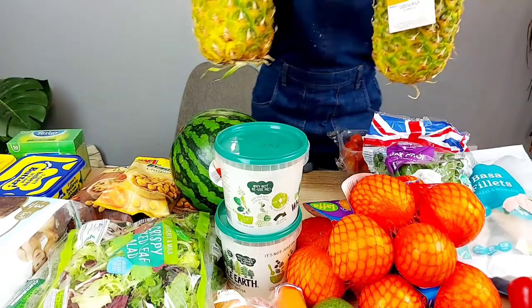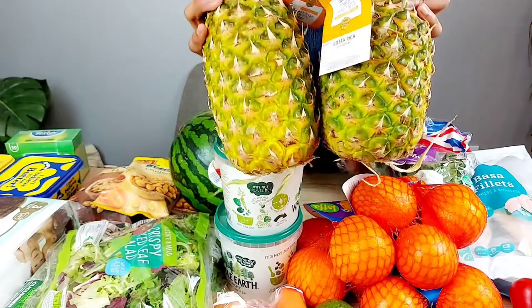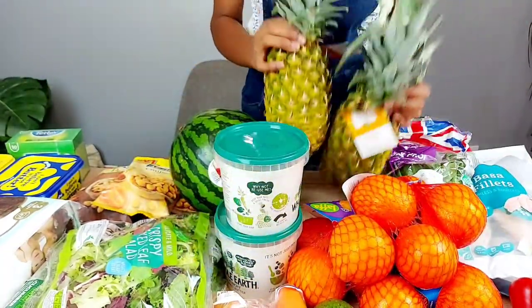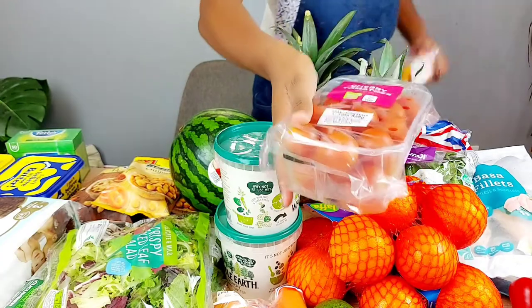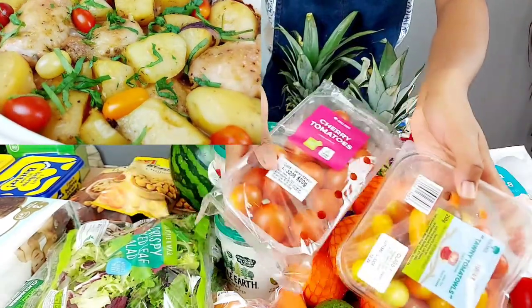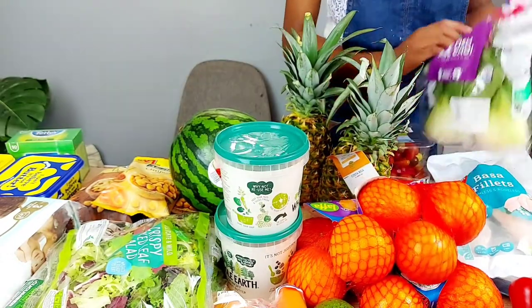Pineapple. We'll use it with our watermelon juice, actually. I mean, who doesn't love pineapples? Fruits. We've got lots of fruits. And different types of tomatoes. Wow, got cherry tomatoes and mixed tomatoes.